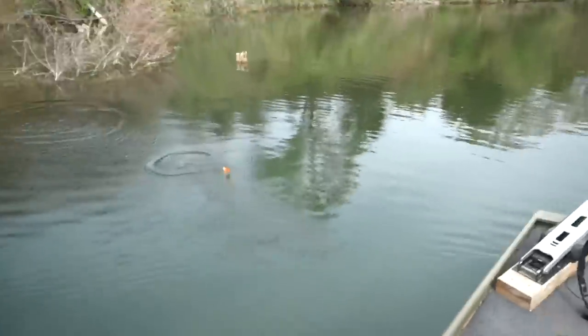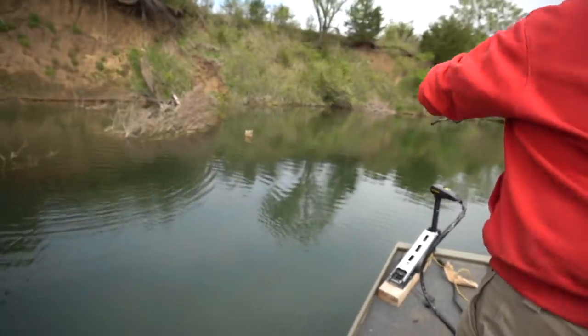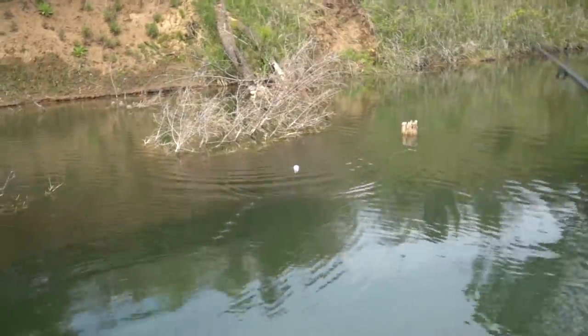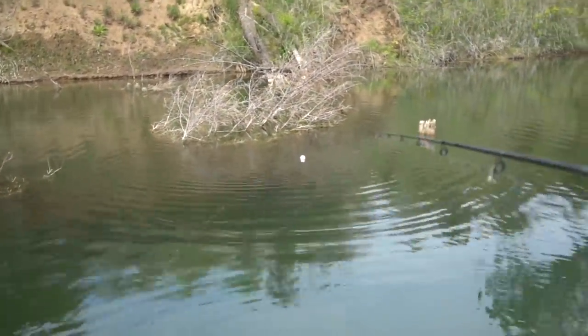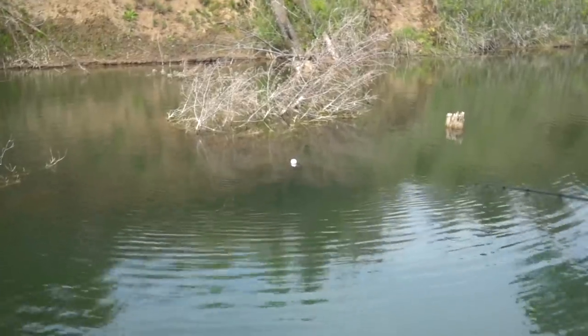Oh, rip. The only reason I got so anxious is I don't want him to take it. Oh, there's scales. Look, the scales came off. That was a fish. I just don't want them to take it into the bush. That's the problem. I got a little anxious. I didn't wait for the bobber to go down. It was 100% a fish because there's scales. And I'm watching the goldfish and he can tug on the bobber a little bit, but it was getting hit pretty hard by something.